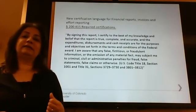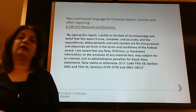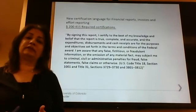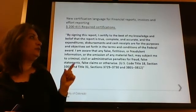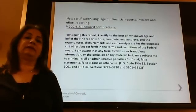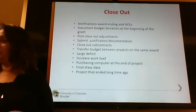And the last slide is about certification. This is a new requirement in the uniform guidance for certifying financial reports, invoices, and effort reporting. And there is going to be a penalty for false statements. So I'm turning this over to Beth.